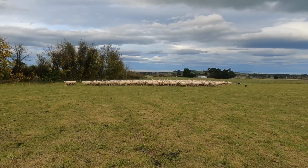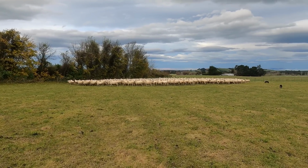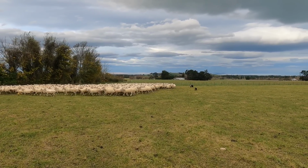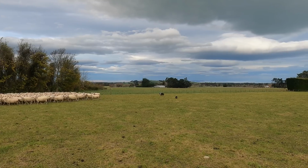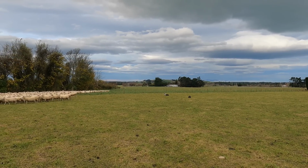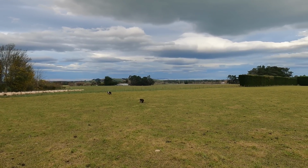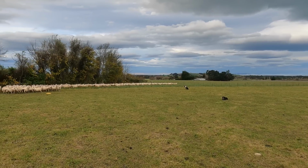But we'll just chase these through so they know the gateway, because they've got to come back through that gateway to get water. Good boy, red. Settle. Here we go. Pass through. And that is Alfie's sit, and his cousin's sit. It's nice to have a sit on both of them individually, so then you can get them to move when you want them to.